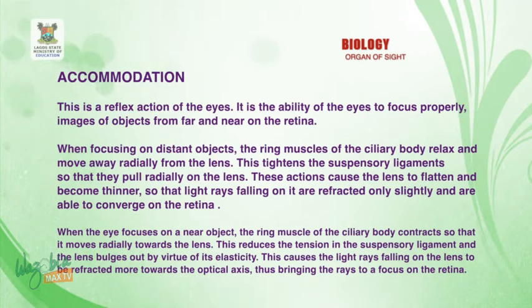When focusing on distant objects, the ring muscles of the ciliary body relax and move away radially from the lens. This tightens the suspensory ligaments so that they pull radially on the lens. These actions cause the lens to flatten and become thinner so that light rays falling on it are refracted.